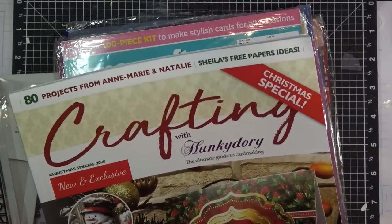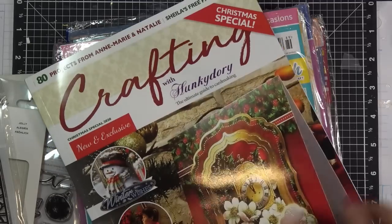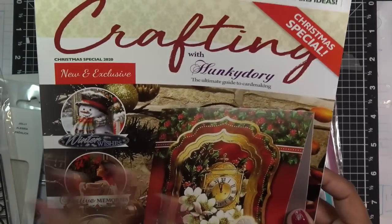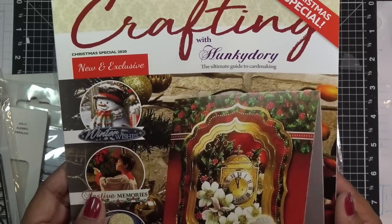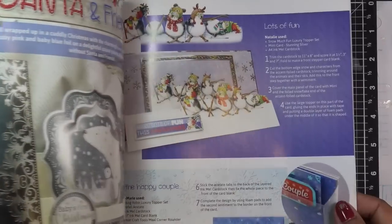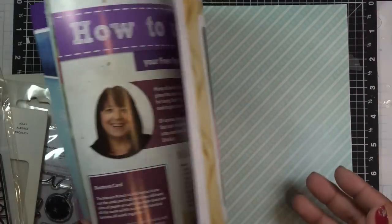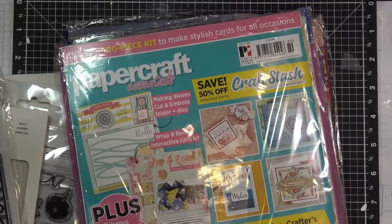Oh, this is interesting, because it's just the magazine. I didn't realize that on this one. This is weird. To be honest, I always get it when it has something extra, but it's this Christmas special for 2020, so it is what it is. And it says it has 8 free double-sided papers. So that is odd. I'm going to have to check on this one. I feel like it was supposed to come with more than just these papers that are in here. But again, maybe I read it wrong. They were super cheap, so I can't complain. But very odd. Okay, I'll have to check on that one.